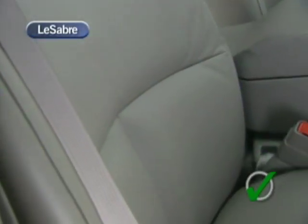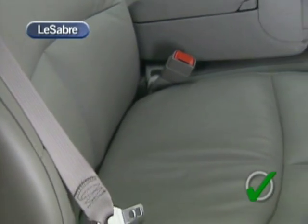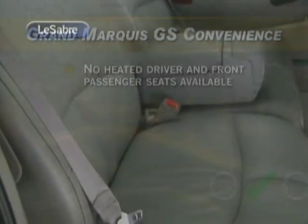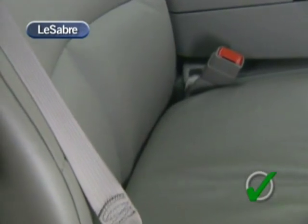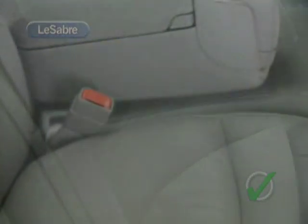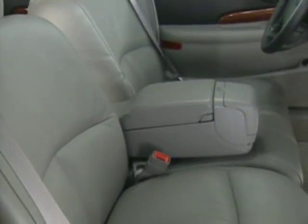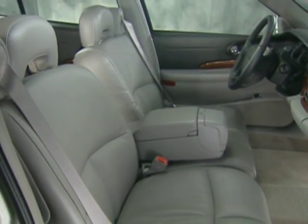Something that's unavailable on the GS Convenience but is on the LeSabre: heated front seats. Customers have to bump up to the substantially more expensive LS for this feature. Another factor to consider relative to the driver and right front passenger seats is LeSabre's innovative catcher's mitt design. They help properly pocket the occupant during a rear-end collision to reduce the risk of injury. It's a feature not offered on Grand Marquis.